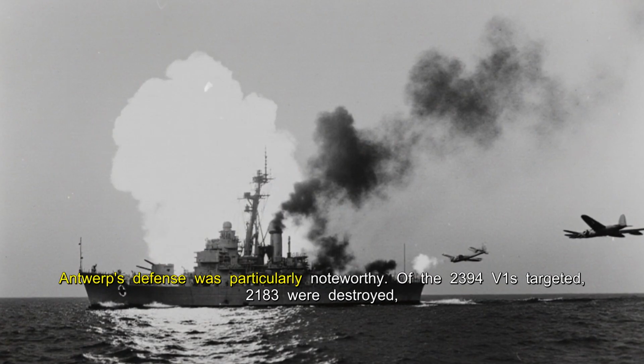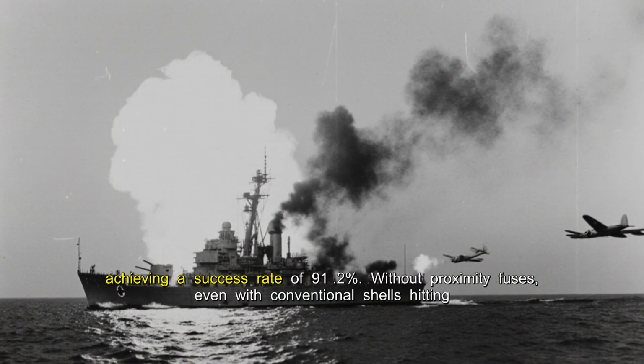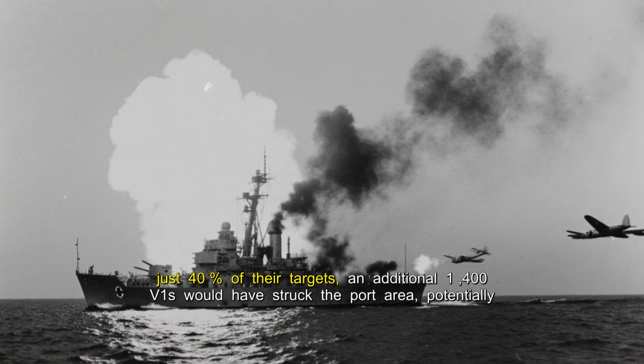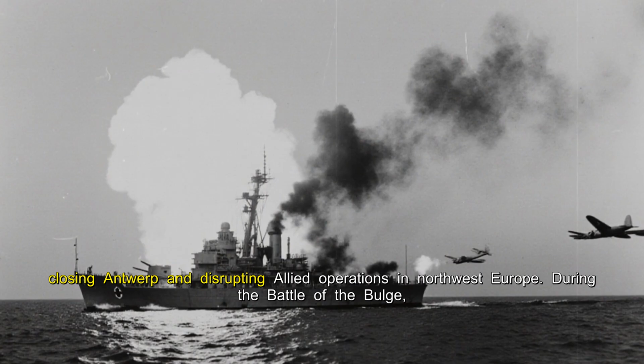Antwerp's defense was particularly noteworthy. Of the 2,394 V1s targeted, 2,183 were destroyed, achieving a success rate of 91.2%. Without proximity fuses, even with conventional shells hitting just 40% of their targets, an additional 1,400 V1s would have struck the port area, potentially closing Antwerp and disrupting Allied operations in northwest Europe.